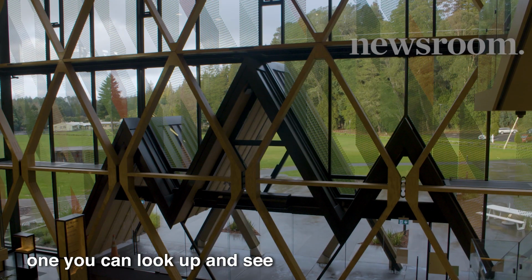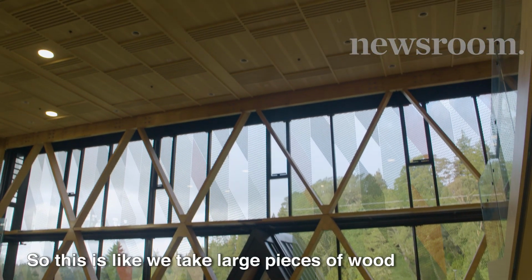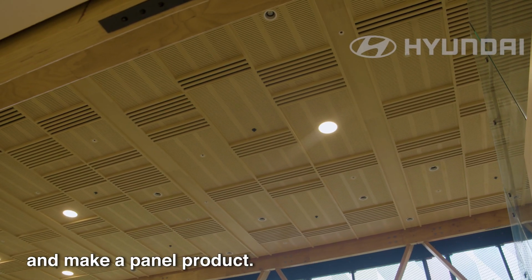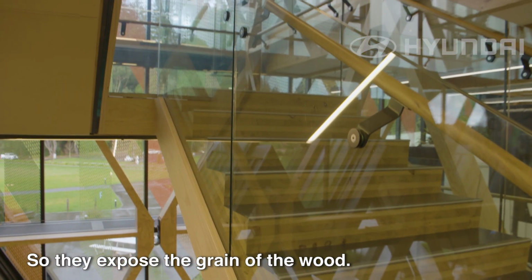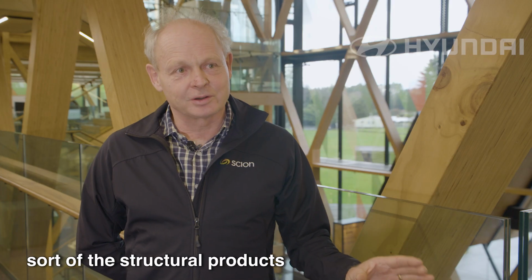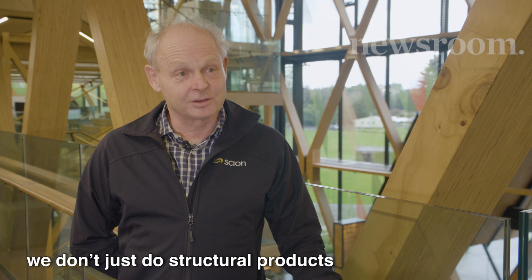Some of the other products, one you can look up and see, is cross-laminated timber, CLT. We take large pieces of wood and laminate them in opposing directions and make a panel product. And the stairs are actually made out of CLT, so they've exposed the grain of the wood. That's the structural products of the building, but obviously we don't just do structural products, it does appearance grade.